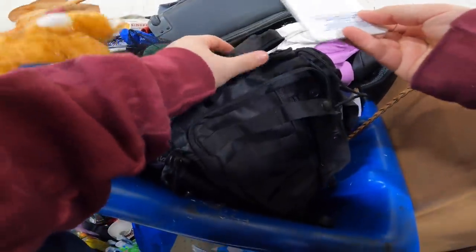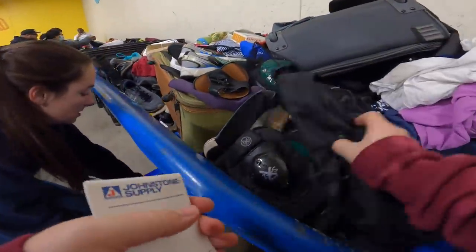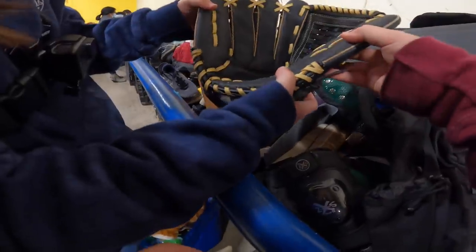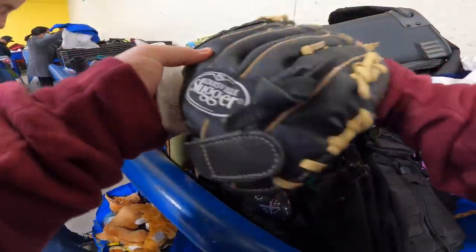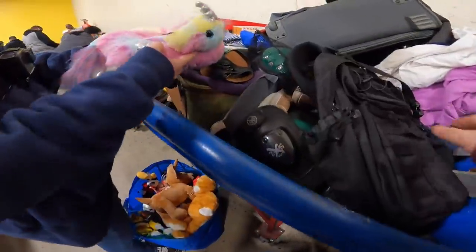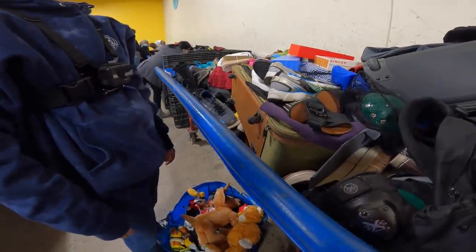I got two Build-A-Bears. That's the dinosaurs of Build-A-Bear? Yeah. Wow, that's cool. And a cat? What do you think this is worth? Louisville Slugger. It's a right-handed one, so for left-handed throwers. This is a unicorn deck pillow, but it works. What does it do? Oh, it vibrates. Oh yeah, that's pretty cool.